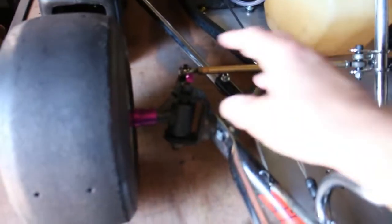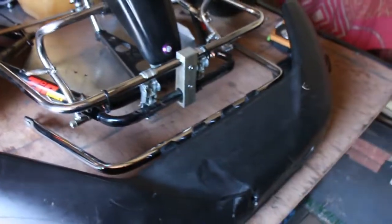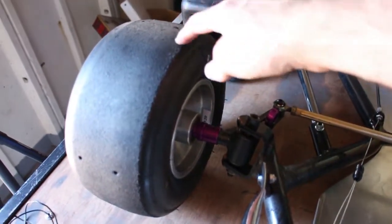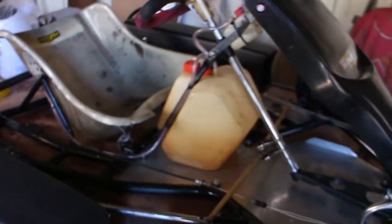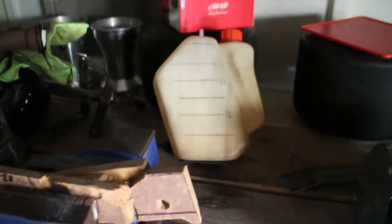Furthermore, there's no caster adjustment here or camber adjustment. It's pretty much fixed and there's really nothing you can do. Got the front bumper there which isn't connected. So the only thing you can really do here on the front end is adjust the track. So you can change these spaces here and move the front wheels in or out. There is some Ackerman adjustment there as well potentially. We could also change the fuel tank. We've got a 5 litre fuel tank there. I've also got a 3 litre fuel tank there as well.